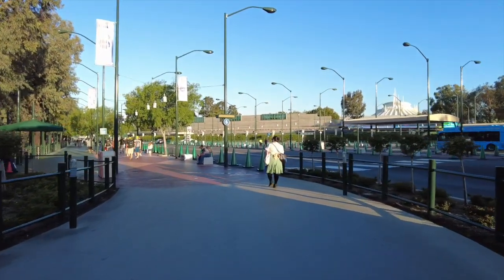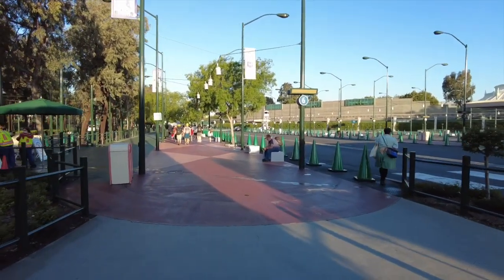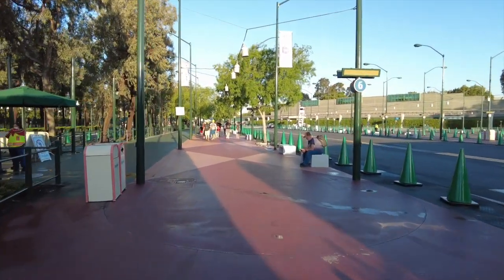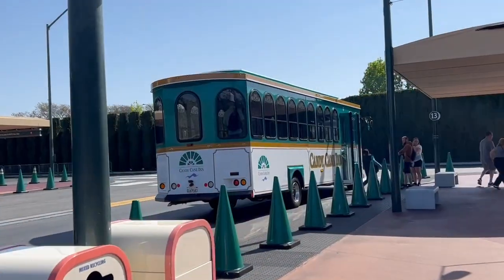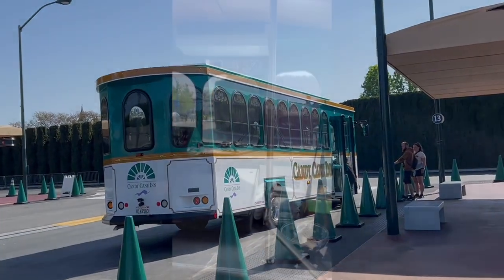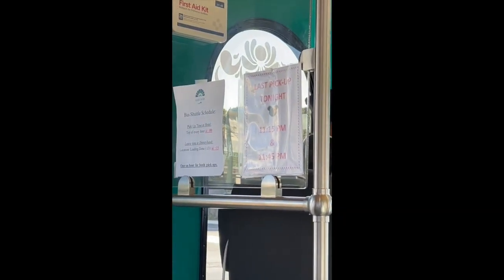As you enter this area, you'll see the buses and trams to your right. Now these are for the resorts in the area. To the left is your Disneyland parking for Toy Story. The Candy Cane Trolley is a cute little bus trolley system that will pick you up at certain times.